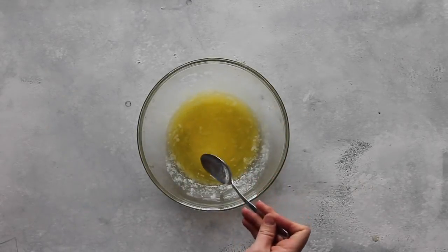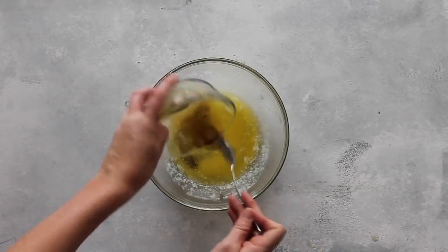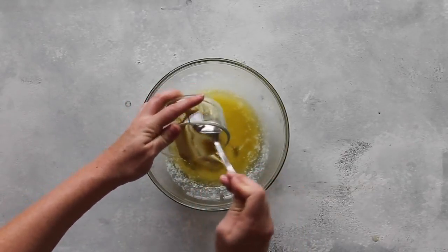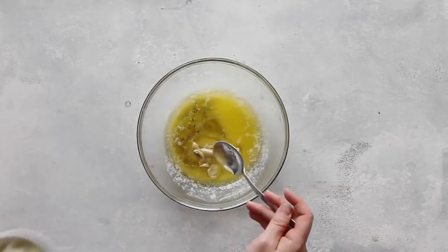So I have 1/2 cup of butter melted, then I'm going to add 1 teaspoon of Worcestershire sauce. After that, 1.5 tablespoons of Dijon mustard. Now I know that sounds weird, but I'm telling you, with the Dijon, it tastes so good.